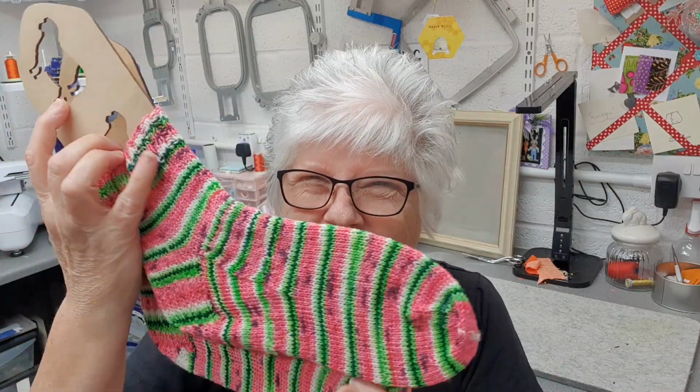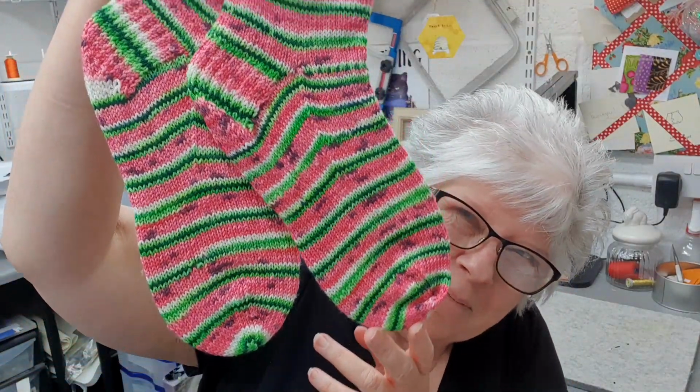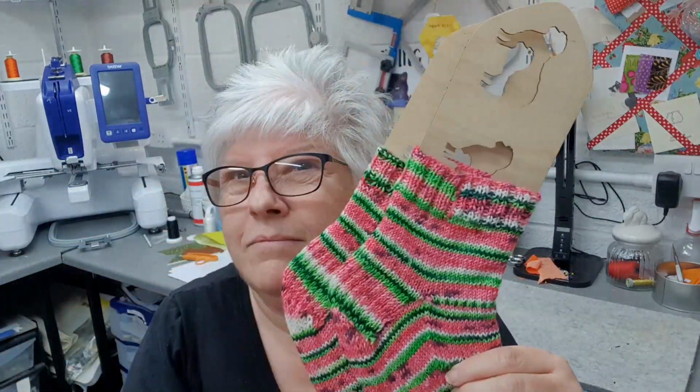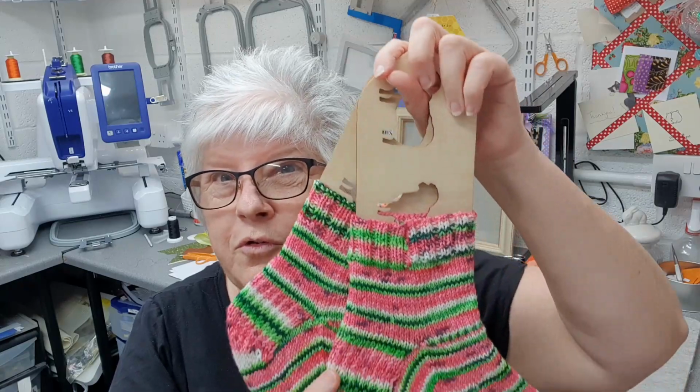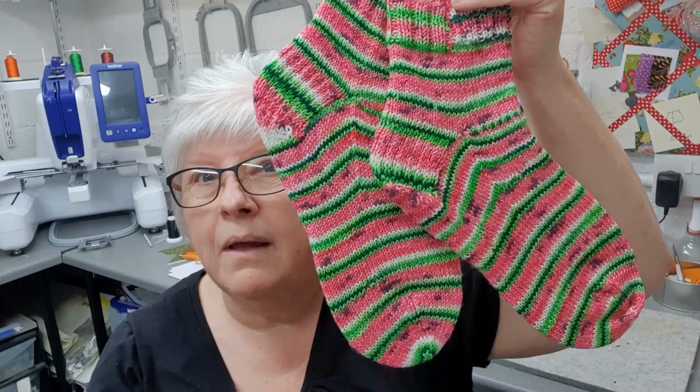Anyhow, I'm going to show you my socks. I've finished my socks, two socks. So I'm really pleased with them. Really pleased. And setting myself little tasks each day for how many rows to do has paid off this time. I've sort of kept to it.